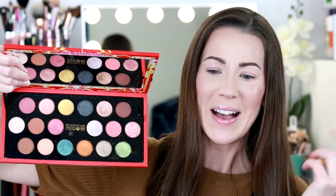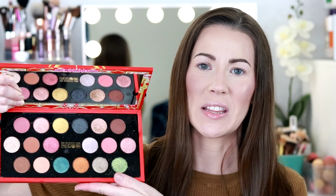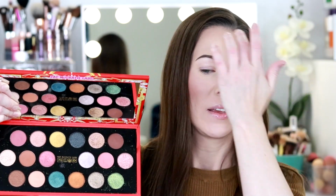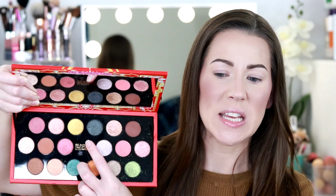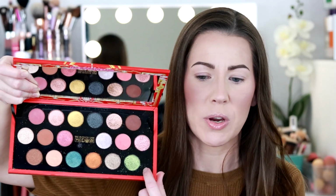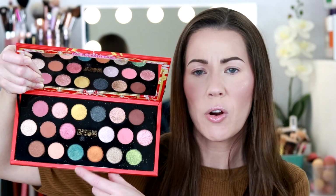So, you guys heard me say this in last year's release as well. I really wish there was, I don't know, like we've got this deep color here that's like black with green and blue sparkles in it, and we've got this green here and a blue here. I wish we had a little bit more variety of browns and less pinks, but that's just me. So let's quit jabberjawing. I want to get into these looks. I want to show you what I'm able to do with this palette.